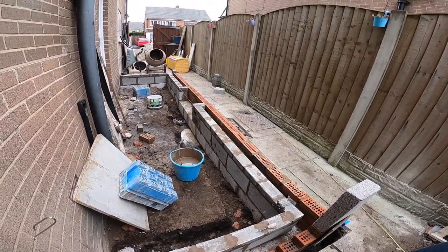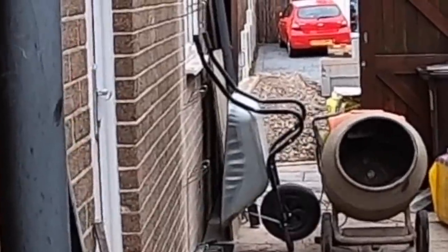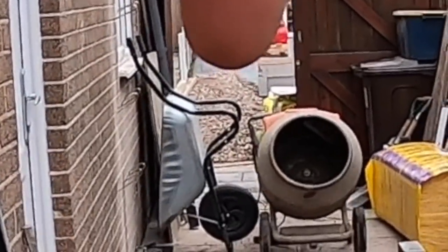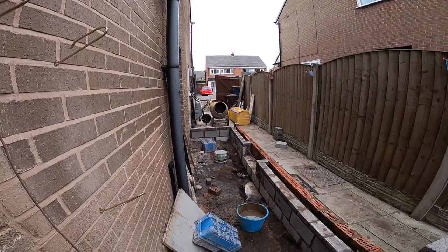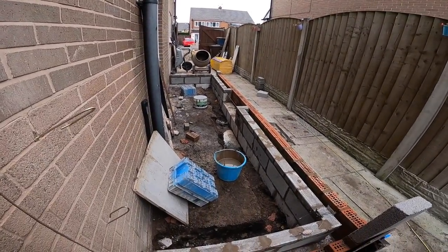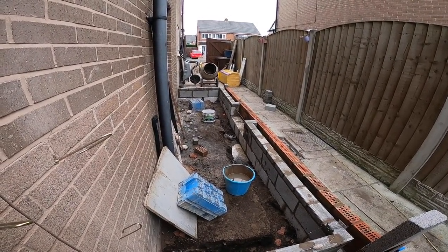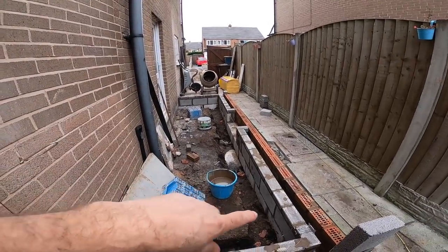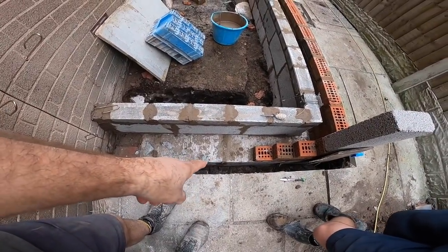We're coming back probably Sunday to get it backfilled with all our recycled stone that we got this morning with our grab wagon. Fantastic firm, that Jay Napier. I'll put plenty of pictures up of them. Thoroughly recommend them. So back Sunday, backfill it outside. Well, most of it.